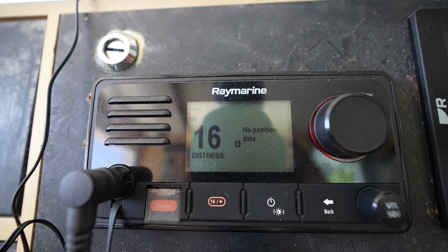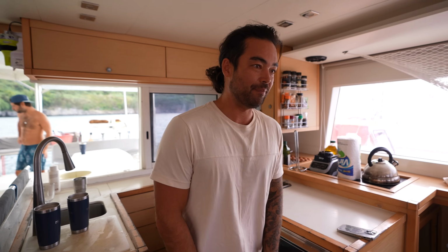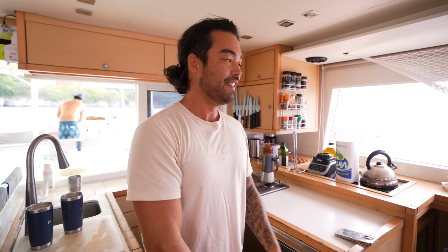So we're kind of at a standstill here, waiting to be cleared in before we can legally cruise around. But that's just the nature of coming to these islands. It's not like New Zealand where you turn up to a quarantine dock and then everyone slowly comes down. You get the biosecurity, the health people, the customs, the immigration. Here we're on island time.